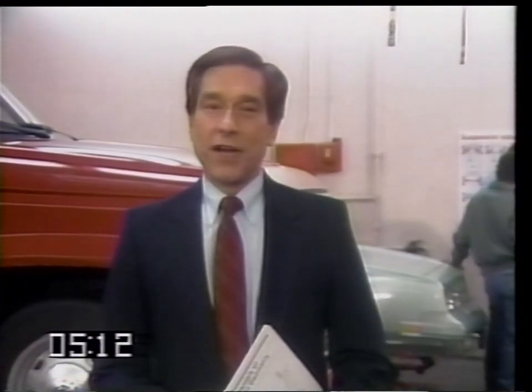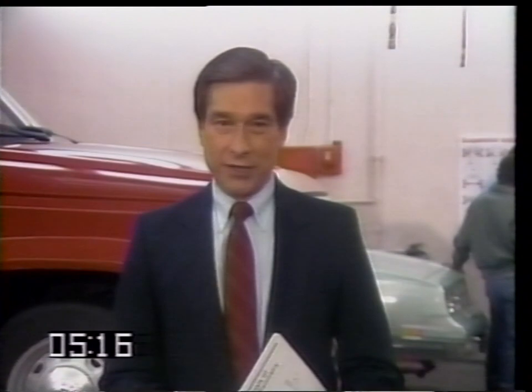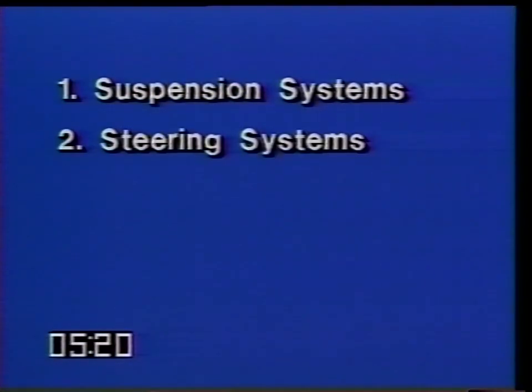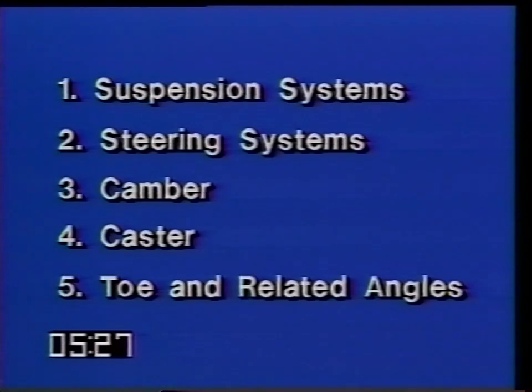This video is divided into 5 sections, each covering a vital element of automobile alignment. They are: 1. Suspension systems, 2. Steering systems, 3. Camber, 4. Caster, and 5. Toe and related angles.